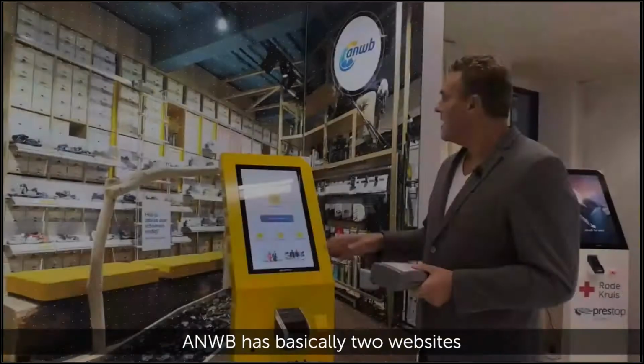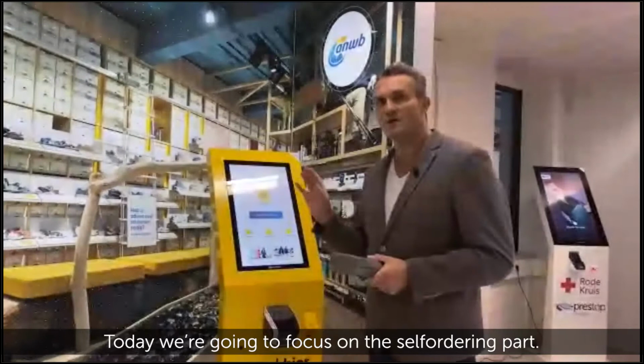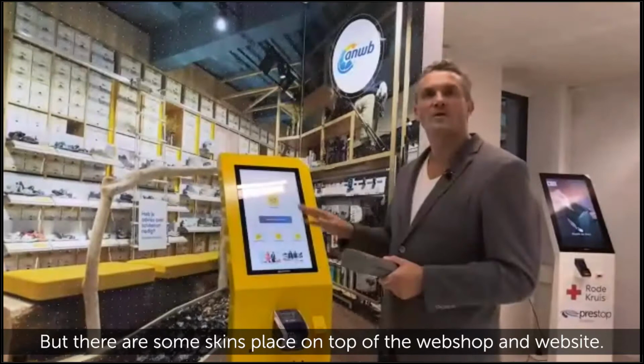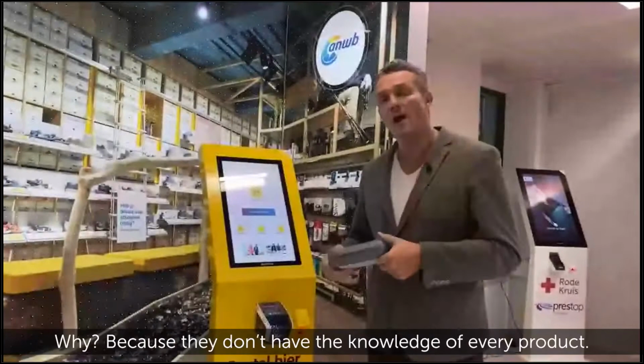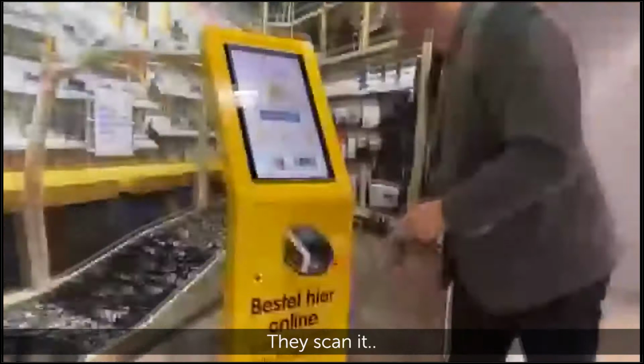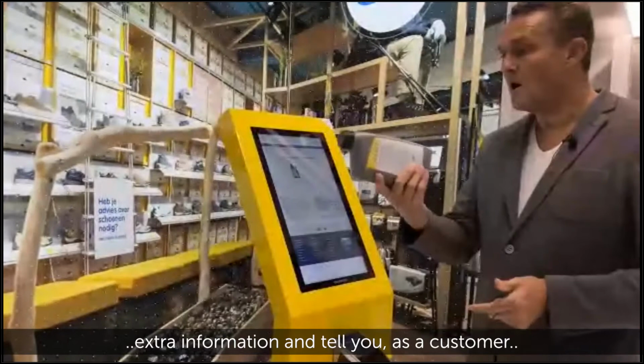AMB has basically two websites, their website and their self-ordering kiosk. Today, we're going to focus only on the self-ordering part, but there are some skins placed on top of the webshop and website. I'm holding here a can of oil in my hand. And as I told you, the staff is also using a lot this kiosk. Why? Because they don't have the knowledge of every product. So they go to the kiosk, they scan it, and it goes directly to the page where the product is sold on the kiosk. So they can get extra information and tell to you as a customer, why should you use this can of oil?